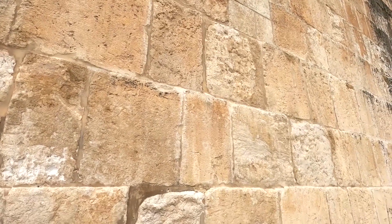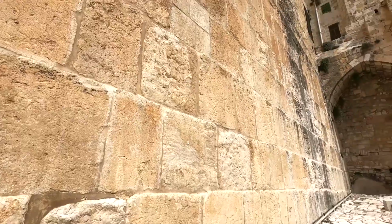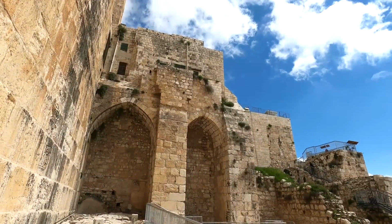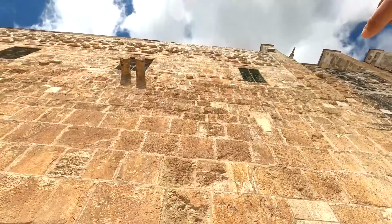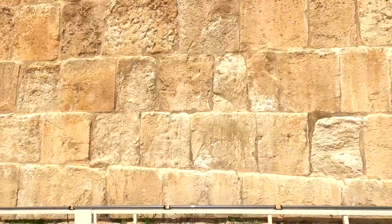And guys, here you can tell what is the Herodian structure, which dates back to the Second Temple period, with these huge, big blocks of stone. And then the Muslim period, you can tell the stones used in the building are much smaller. It is totally different looking. Even if you look up on the wall, it is much smaller. This is from the Islamic period, and this is from the Herodian period.